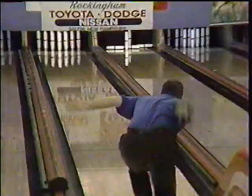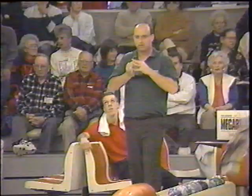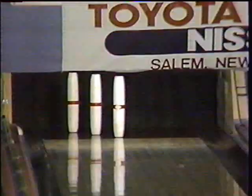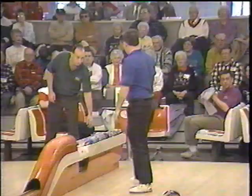on what were apparently easy spare leaves. Nothing easy, I suppose, in these circumstances, but still spare leaves that you would expect to make, and we've seen a couple miss today. And there's a spare for Gary Casey, creating a carryover again. Oh, and Tim, a little heavy on the head pin, took out the 1-2, left the 4.